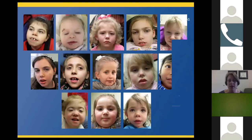So with this group of girls, there was actually only one girl who had a clinical suspicion of CdLS prior to the testing being sent. And that was here in the upper left-hand corner.